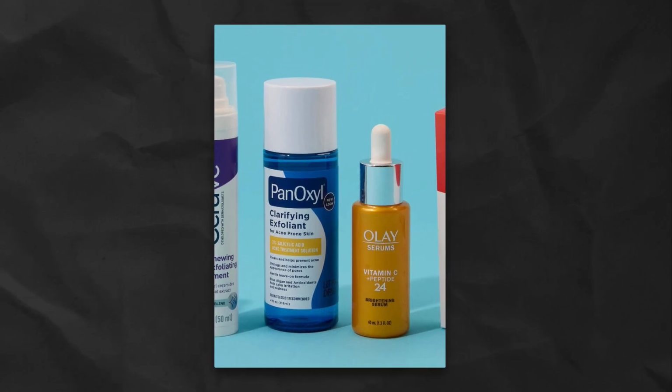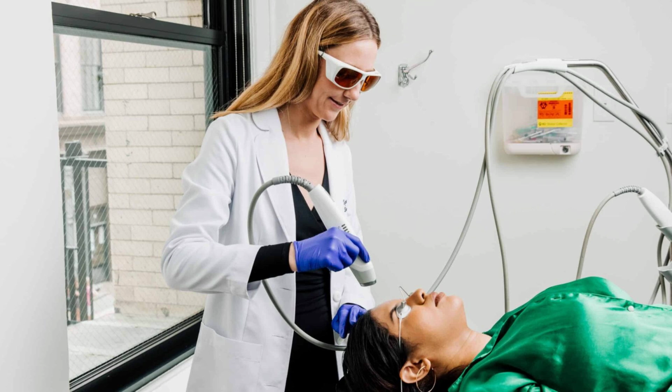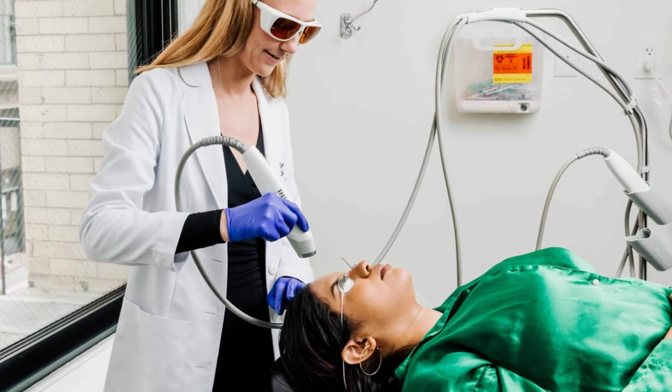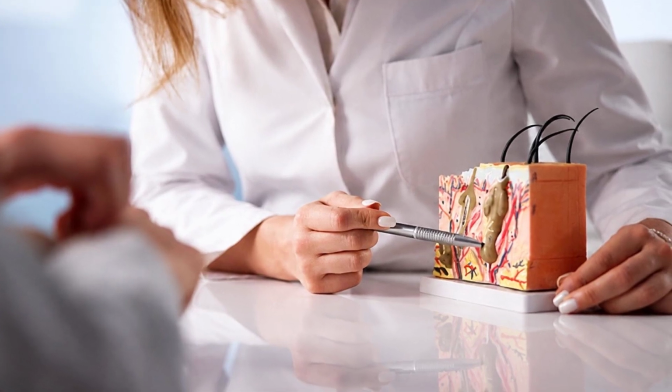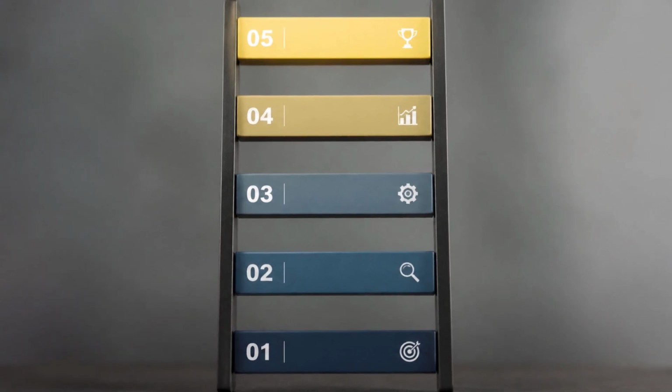This is the only tier that can genuinely outperform a smart, cheap routine, and it can do things no cream at any price will ever do. It also costs real money, and it comes with real considerations, so it's a conversation with a licensed professional, not an impulse buy. But here's the whole point of the ladder.